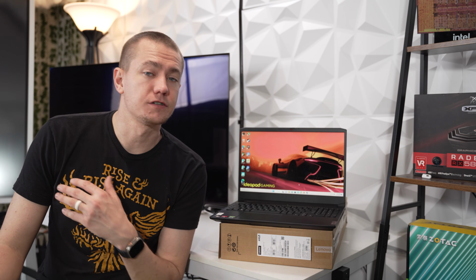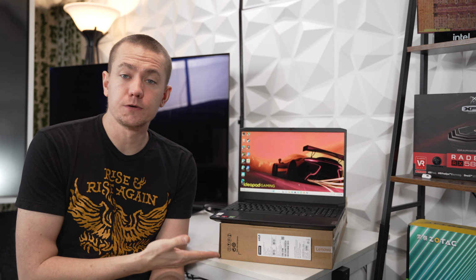The speakers on it are serviceable. They're pretty good. They sound about what you would expect at this price point. You're going to get all of the clarity that you need. You're lacking a little bit of bass, but you can use it for playing music or listening to video games as you're doing them.